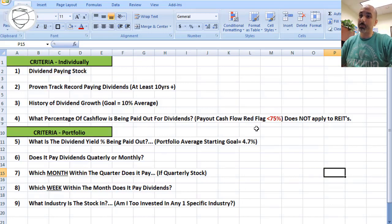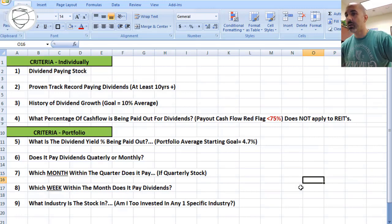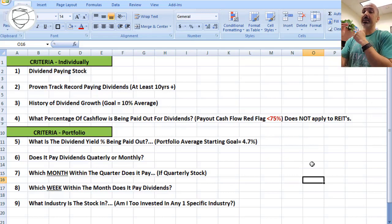So this goes into play as far as my long-term strategy, because I want to pick solid companies for long-term growth, to solidify my long-term strategy, okay? So not only is my brick and mortar strategy built for short-term, but where this really pays off is in the long-term, okay? All right, so another criteria is what percentage of cash flow is being paid out for dividends, meaning the amount of money a company is earning year after year, for any specific year, how much of the earnings are they paying out as dividends, right?